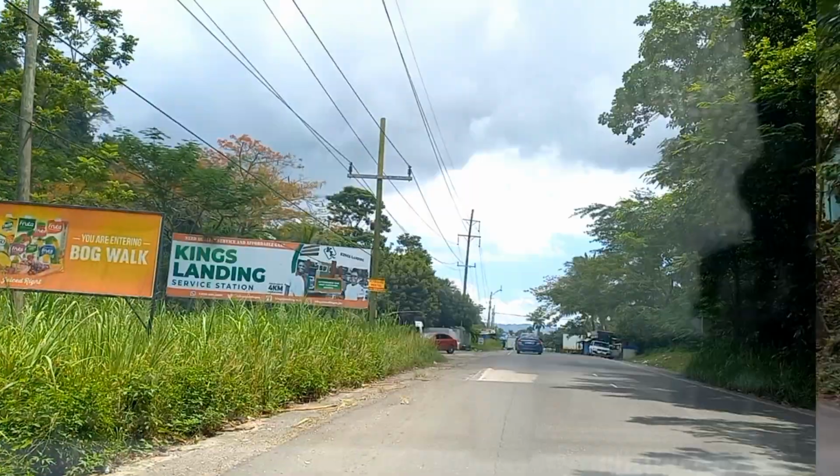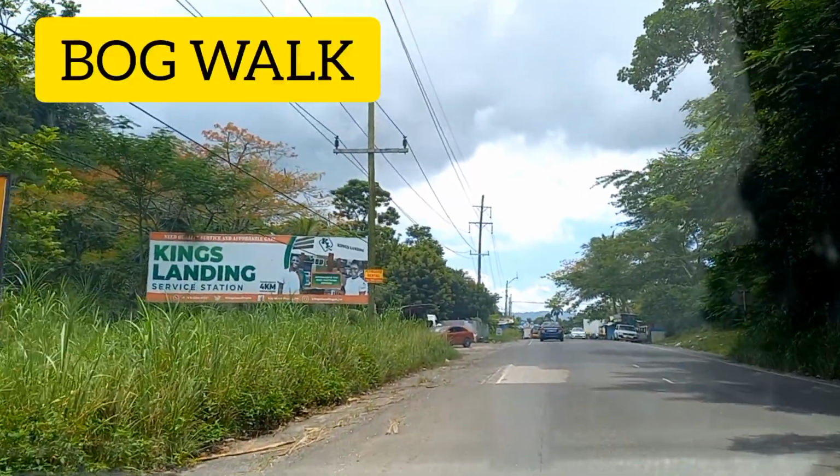See the other gate here? So folks, we are entering Bog Walk. Woohoo!